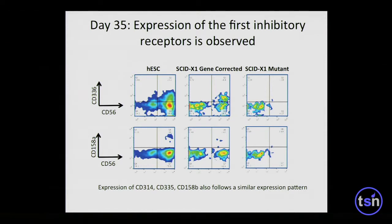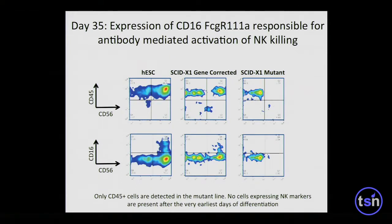This is the human embryonic stem cell, which has the ability to make pluripotent T and NK cells. Here is the corrected version, and here again, there's nothing in the case of the mutant cells. You can now go on to do those cells which are responsible for antibody, because eventually the job of NK cells is to kill other cells. And again, you can see using those markers that the corrected ones are making NK cells. Not as great, but pretty good compared to human embryonic stem cell.